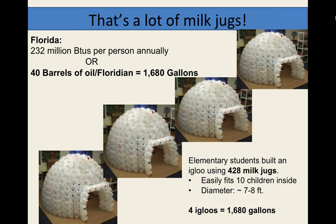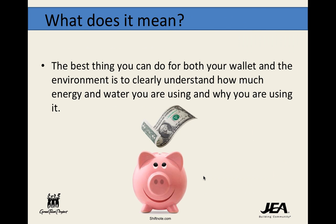So we're just talking about energy efficiency and how much energy each Floridian in 2009 used. For 40 barrels of oil, that was about 1,700 gallons. If we were to look at a milk jug igloo, that would be about 4 of these igloos, which would easily take up 2 classrooms or a 2-car garage if you had to stack them all. So that's a lot of oil that Floridians used. We like our energy. What this means is that if we can understand better how we use our energy and our water, that can have a good benefit on our wallet and on the environment.